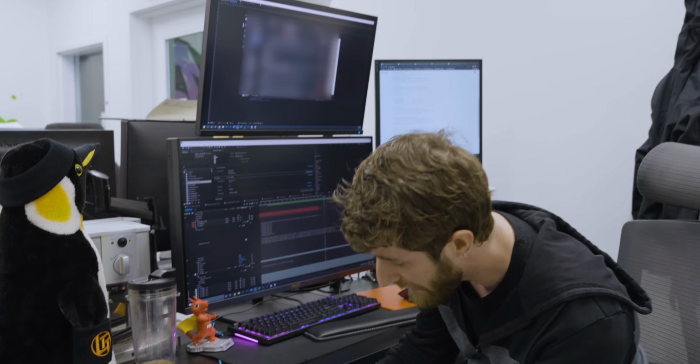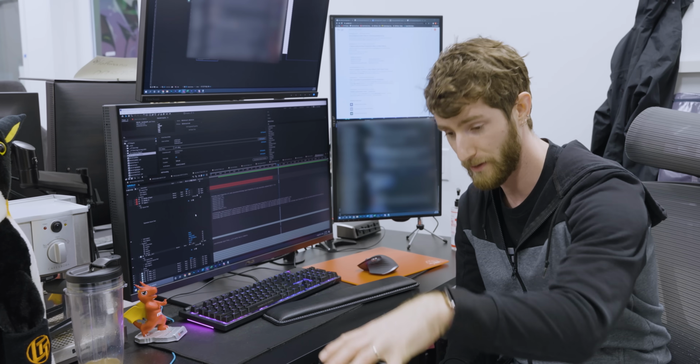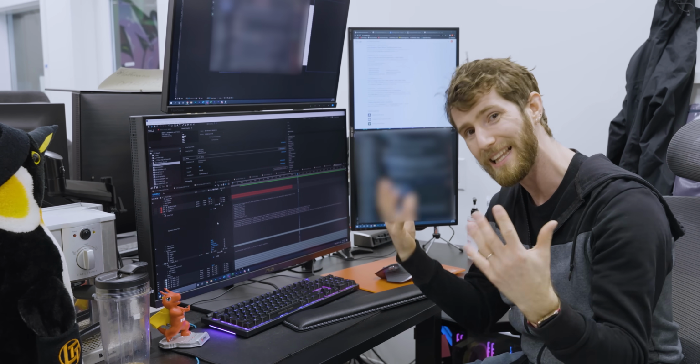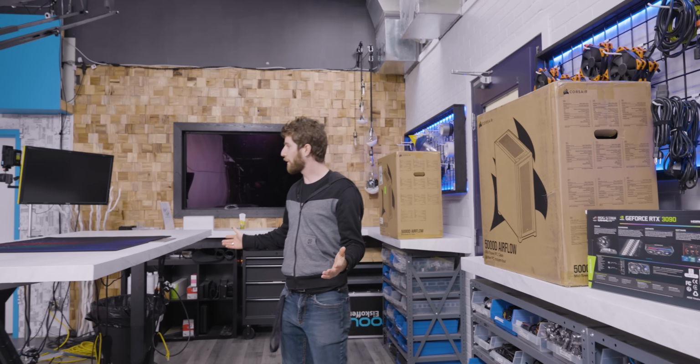Oh, and of course, every one of these stations has 2 pairs of headphones. Why? Well, in the non-COVID times, the writer sits next to the editor and reviews the video together. It's so collaborative. Also, the penguin needs one. Now it's time to visit the workshop.